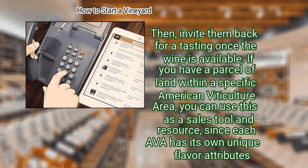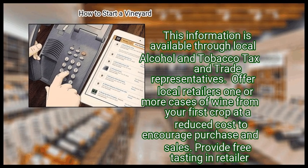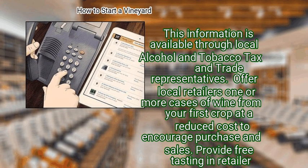If you have a parcel of land within a specific American viticulture area, you can use this as a sales tool and resource, since each area has its own unique flavor attributes. This information is available through local alcohol and tobacco tax and trade representatives.